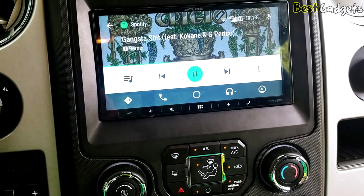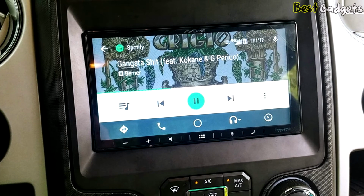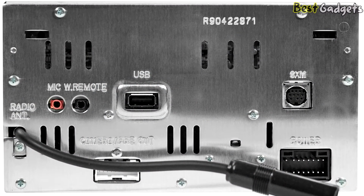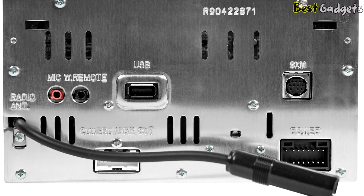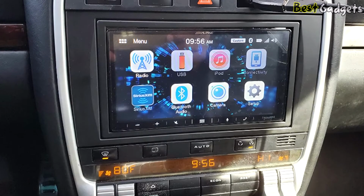The Alpine ILX W650 is expandable, so you can add to it if you need to. The unit has inputs for a rear camera, 2 USB ports, and an auxiliary port. You can also add on a Sirius XM satellite radio tuner if you want. It also has outputs for a 6-channel preamp.